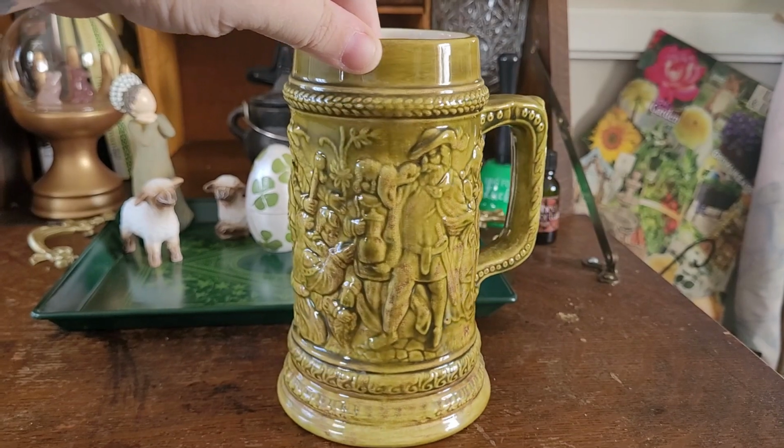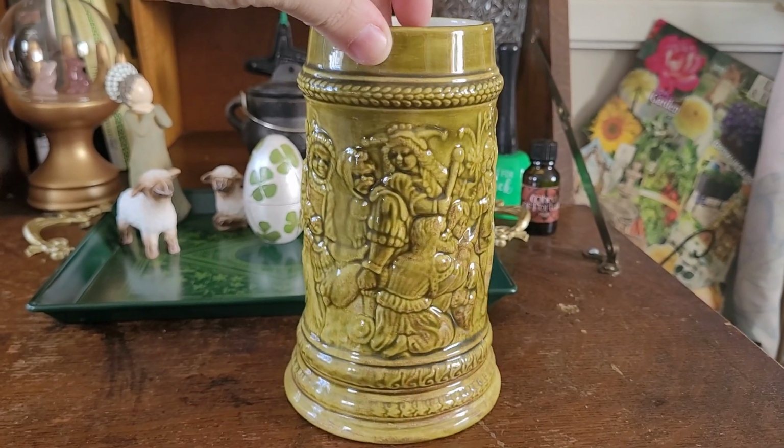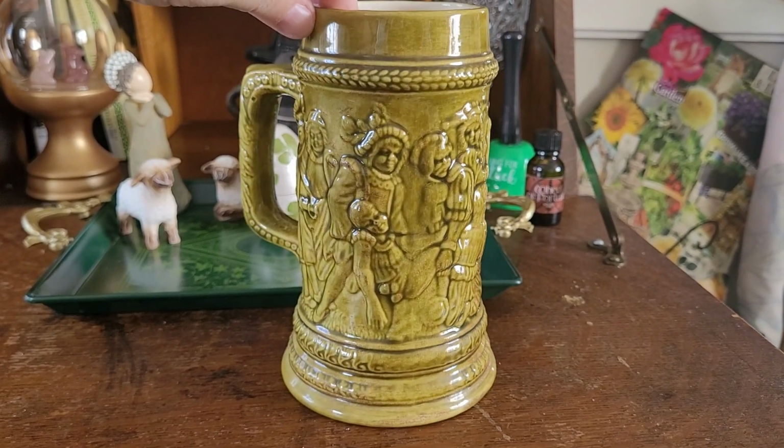So first up is this gorgeous stein. Look at this beautiful color. Absolutely gorgeous. And this was $4.99. I thought I could use this for some florals, but yeah, this is gorgeous.